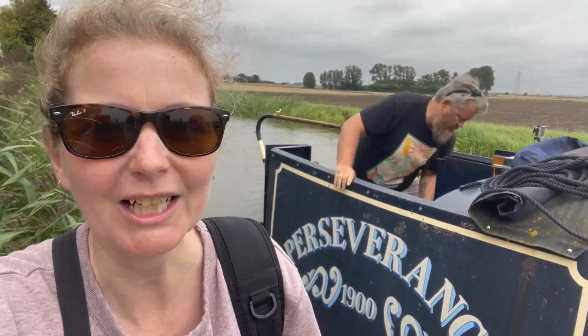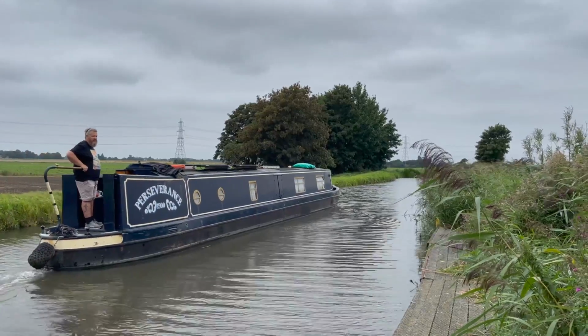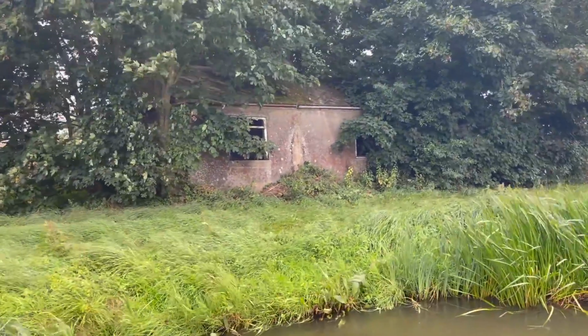Wooden mooring, and yeah, there's nothing here. The house is on the other side, so can't even go and look at it. And here's the abandoned house we were looking for. It's looking rather sad indeed.